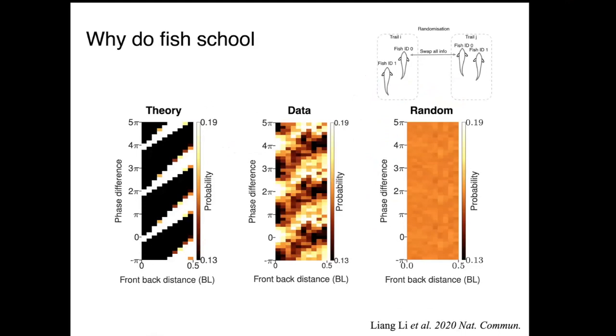So we pooled a very large amount of data here. For each beam, whenever they have a very close front-back distance, we measure the phase difference there, and the color stands for the probability of which phase they are using. That phase difference also depends on where you are relatively in the front-back distance.